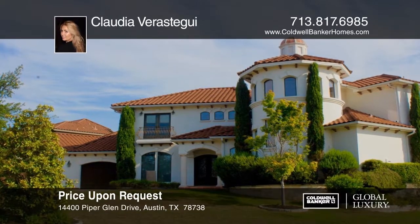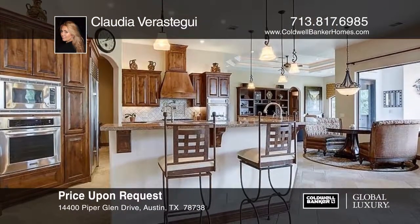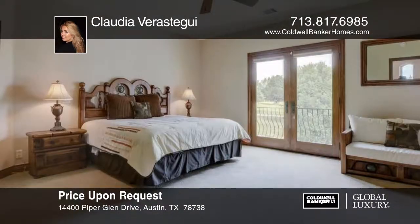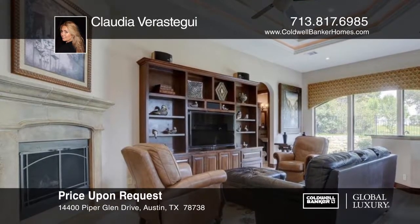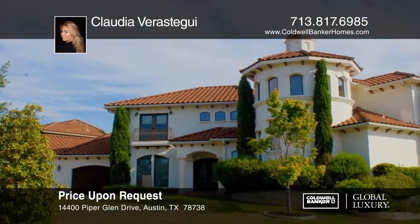This custom home is located on the heights of Falcon Head Golf Course. It's surrounded by lush landscaping, spacious outdoor living, and a barbecue area. There's an abundance of sweeping views and three covered patios. A chef's kitchen offers a professional appliance package. The master and guest suite are on the main floor with three bedrooms upstairs. Learn more with Claudia Verastigui.